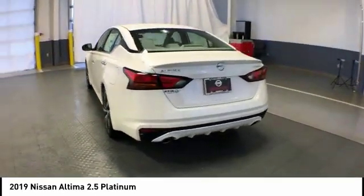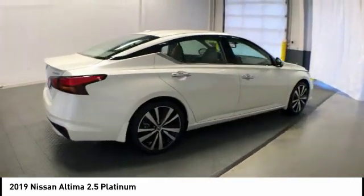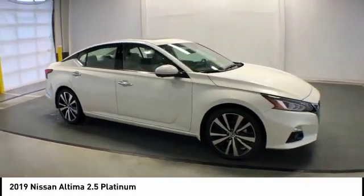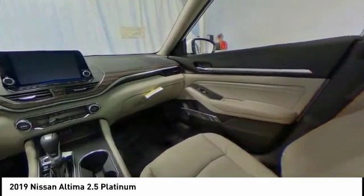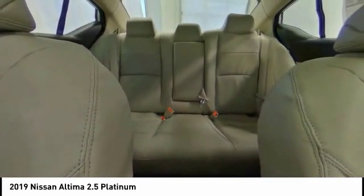Combine that with a powerful V6 or efficient 4-cylinder engine, 6 standard airbags, and over 5,000 quality and performance tests, and you'll see the Nissan Altima is made to drive and built to last, and is priced below $35,000. This vehicle has less than 100 miles.